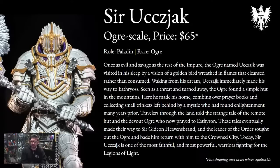Here he made his home, combing over prayer books and collecting small trinkets left behind by a mystic who had found enlightenment many years prior. Travelers through the land told the strange tale of the remote hut and the devout ogre who now prayed to Eathyron. These tales eventually made their way to Sir Gideon Heavensbrand, and the leader of the order sought out the ogre and bade him return with him to the crown city.